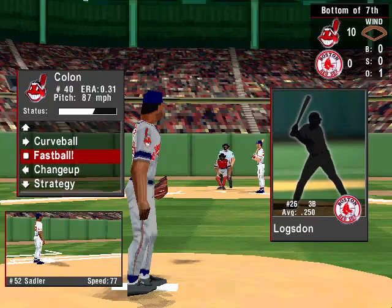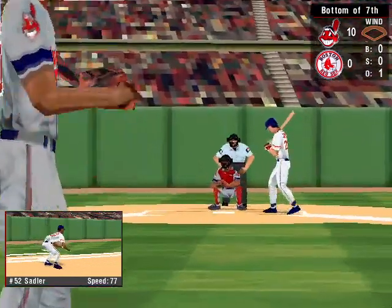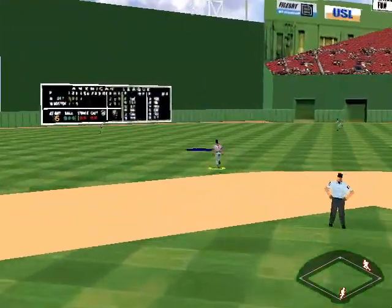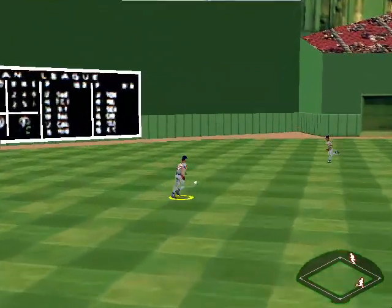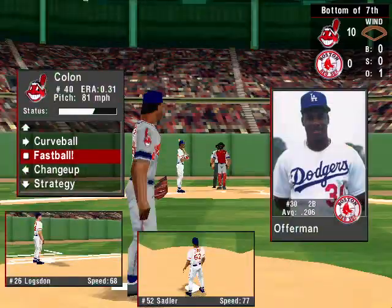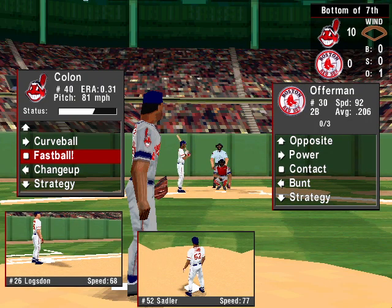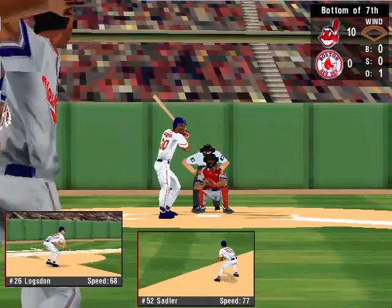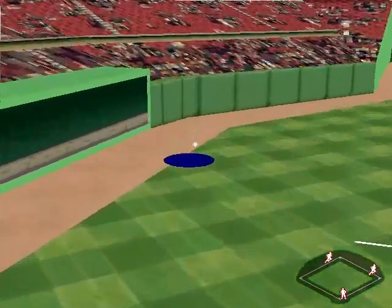A base hit. At the plate. The third baseman. He's 1-2. Fly ball to left center. David Justice stops it. A single at the plate. Jose Offerman. He's a 2-0-6 hitter. The pitch. Fouled off to left.